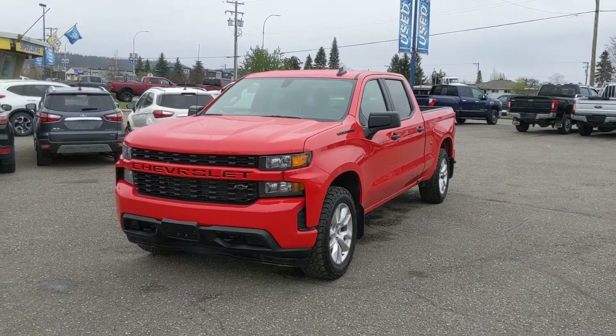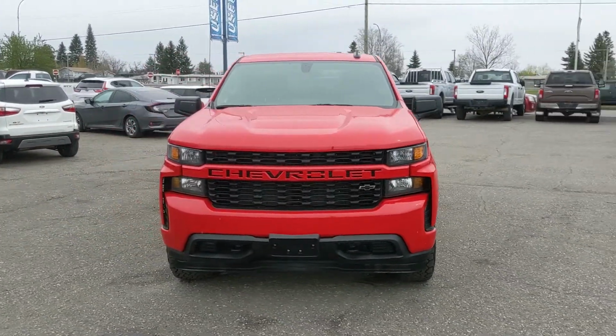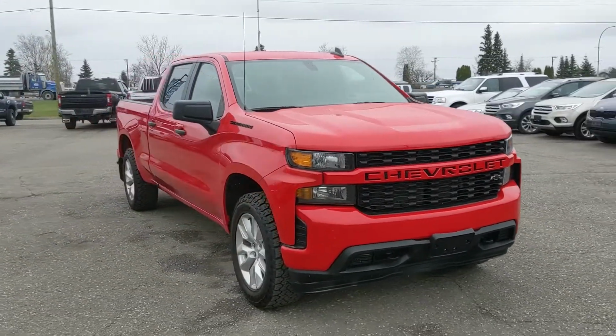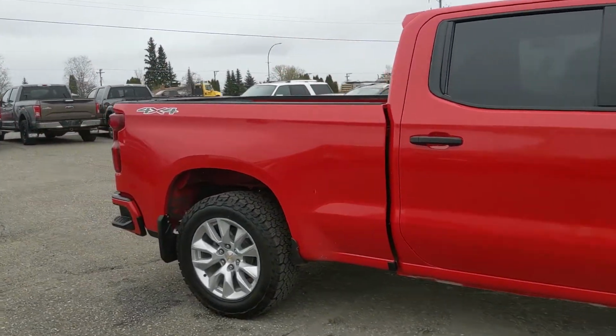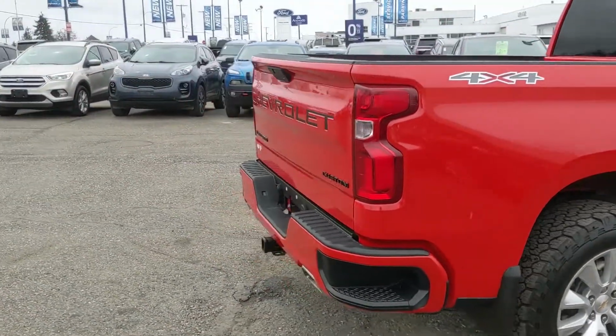Hello, this is Eric at the Prince George Ford Pre-Owned Supercentre, and we're taking a look at the 2020 Chevrolet Silverado 1500 in a custom trim and powered by a 5.3-liter V8 engine, providing you with plenty of power for towing, hauling, and 4x4ing, and recently detailed, so it's looking nice and clean. But let's take a look inside.